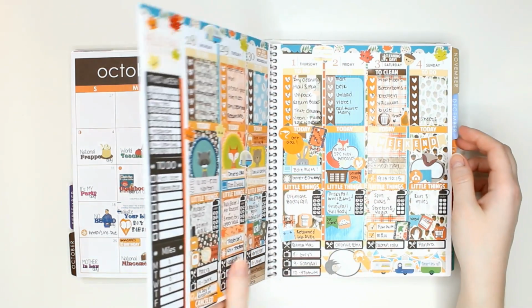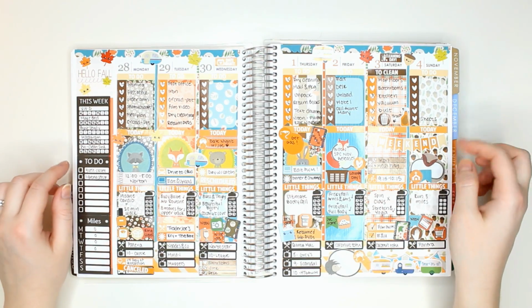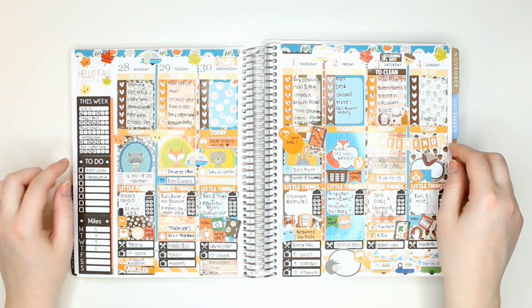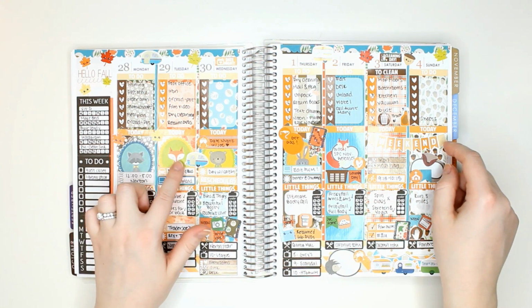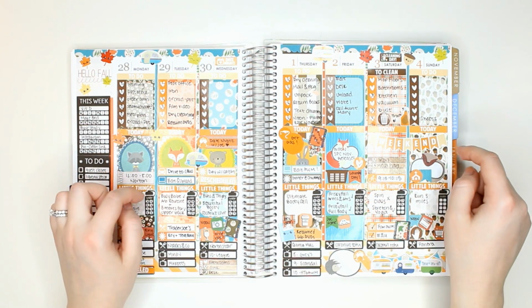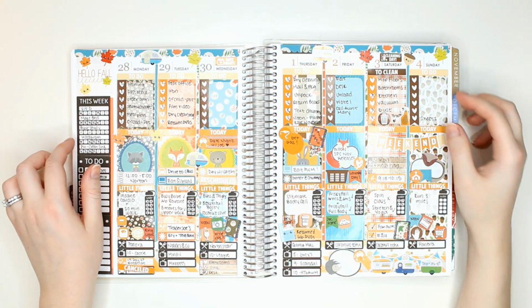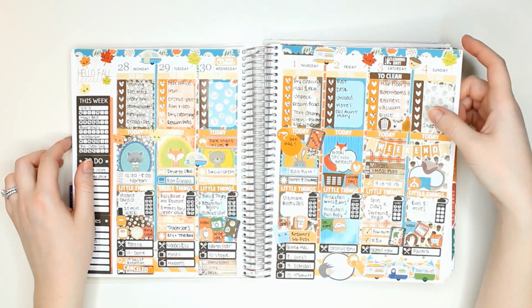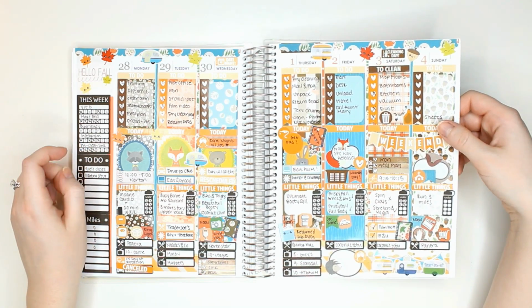And yeah, I really liked this spread in concept, but I wish I'd thought about where I was going to place these before I started putting stuff down. It kind of all got away from me as I was planning. But I really liked this kit. This was one of my favorite fall kits.